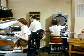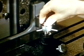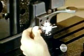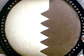Particular attention is paid to the threads, and these are most easily checked on this device called a contour projector. It magnifies the part 100 times in this case and shows readily the threads traveling past this chart, which is really an optical gauge.